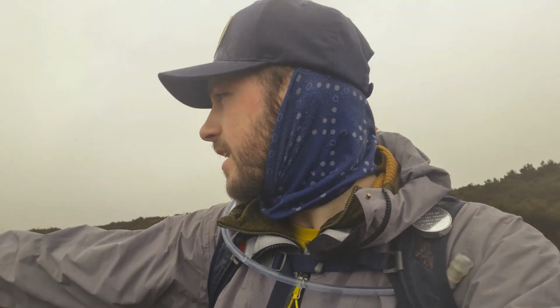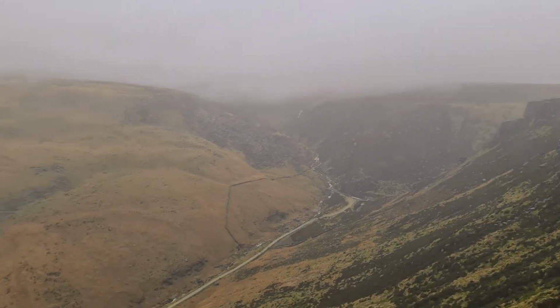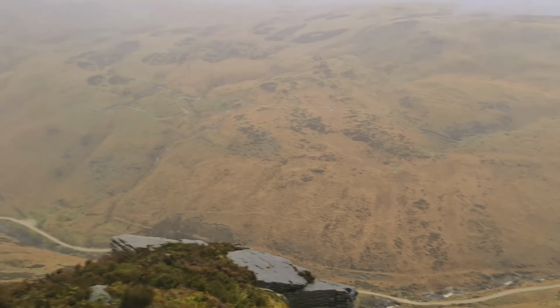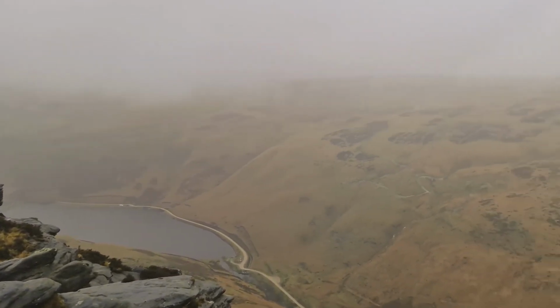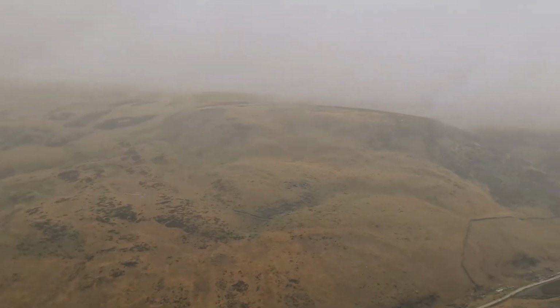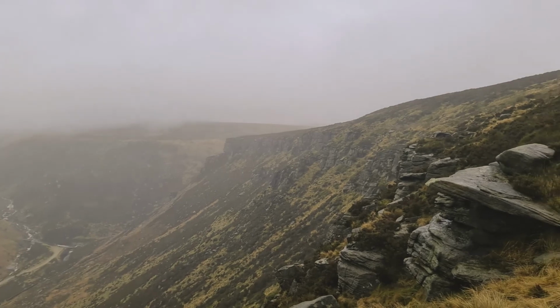You can see the dam down there, the stream over there, so I'll show you. There's the stream, leads all the way down, and the start of the dam. It's a bit rainy, a bit cloudy, but we'll get through it. And when the cloud lifts, we just get these spectacular sights.